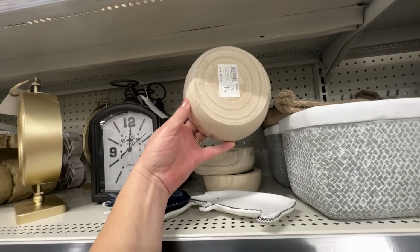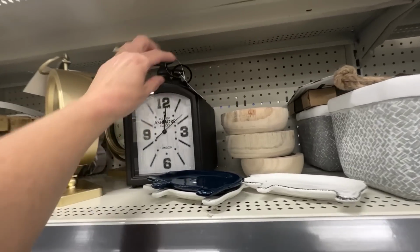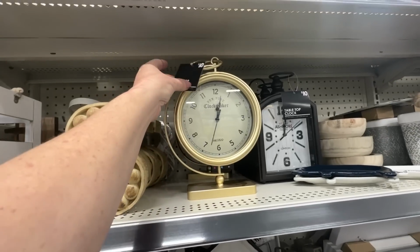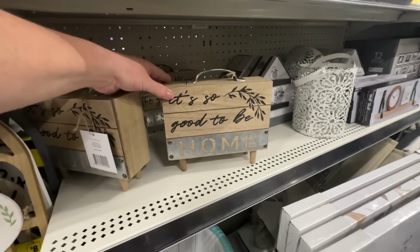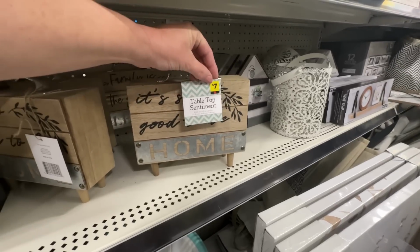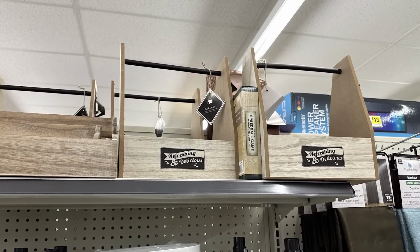These small wood dough bowls for $4 a piece. And look at these gorgeous clocks for just $10. I really love this gold one on that stand. That is so pretty. They have some other various different tabletop decor pieces. Look at this cutie with the legs and the handle. That's $7. And these bottle carriers, these are super cute.